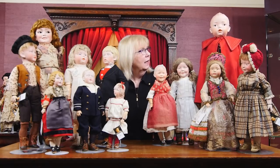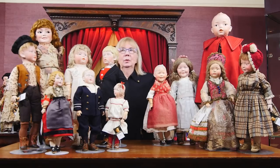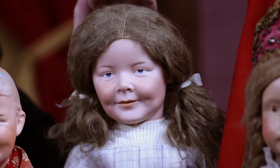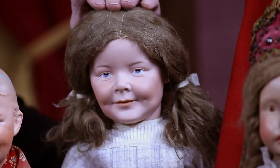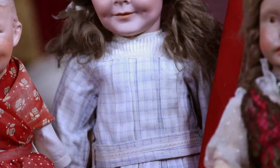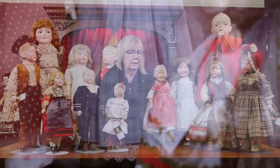Armand Marseille, everyone thinks that Armand Marseille made simply dime store dolls, let's call them, but they also produced a remarkable series of art character dolls with painted eyes, and this is a very good example of one, and extremely rare, not marked with a model number, just marked with her initials, A M, and her size number, but very, very artfully done.